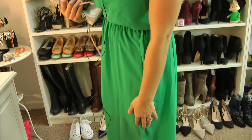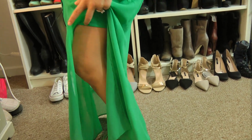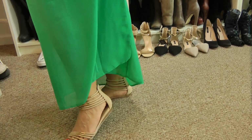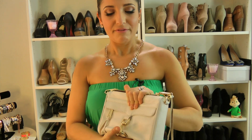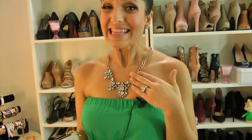And it just goes all the way down and it gets sheer. There's a little slip underneath of it right there. And then I could just kind of go sheer. Same sandals from Aldo. Really easy, really comfortable, and they're kind of neutral, which went really good with the outfit. And as for my bag, it's my Rebecca Minkoff bag. And for my necklace, Shop Lately, and my earrings are Betsey Johnson.